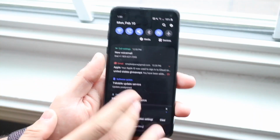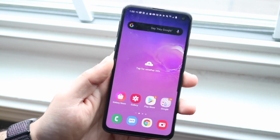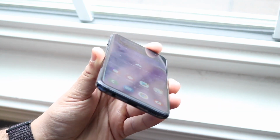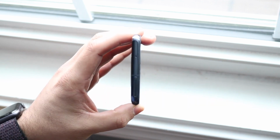Is that a bad thing? Absolutely not. Some people may like One UI. I'm not really a fan of it. So that's one of my main complaints of this device. But even if the software was the worst, honestly, it's not the worst. This phone is still a really, really good phone for sure. And what I'll tell you is at the end of the day, I would highly recommend the Samsung Galaxy S10e. Even still in 2021, it's a great phone and it's only getting better with the software.